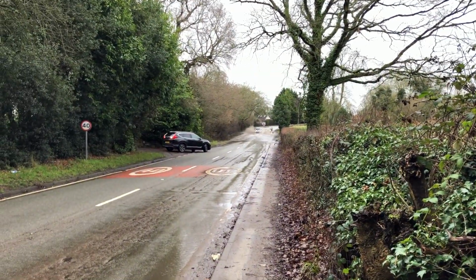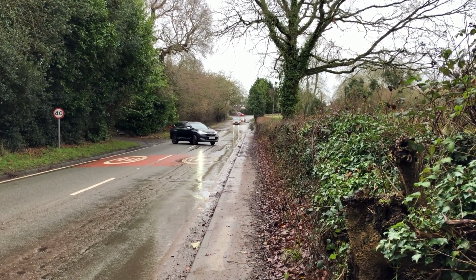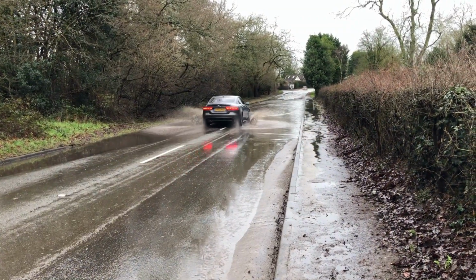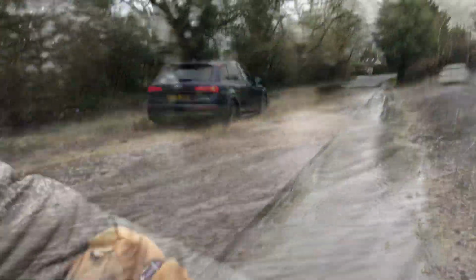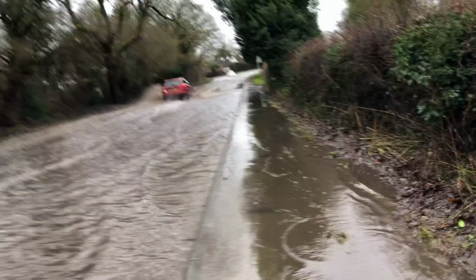Oh my goodness. I have got to walk past these cars going through these massive puddles. Let's see. I'm going to have to time this well. How much rain we've had. Quick. Oh my god. Jeez. Well, this is an adventure.